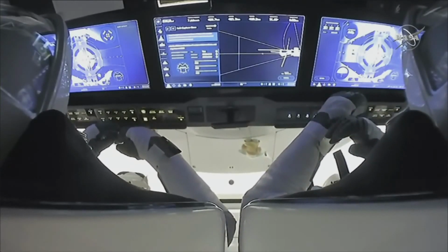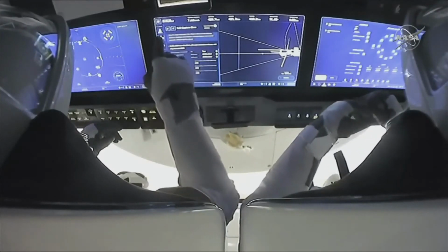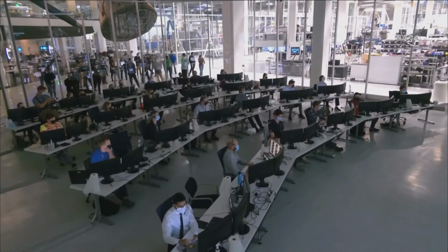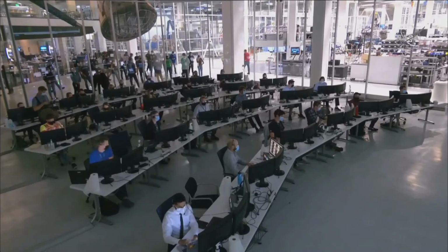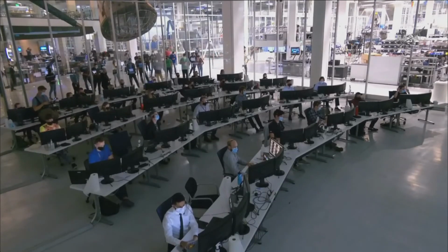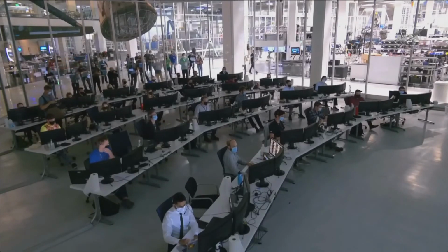And we are waiting for the umbilicals to connect Crew Dragon to the International Space Station. This will allow Crew Dragon to use the space station's power, audio, and data connections. Resilience SpaceX docking sequence is complete. Welcome to the ISS, Resilience.